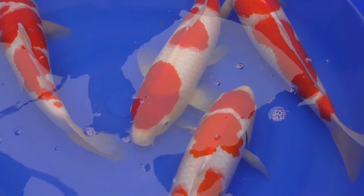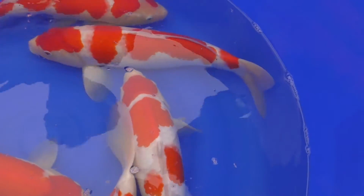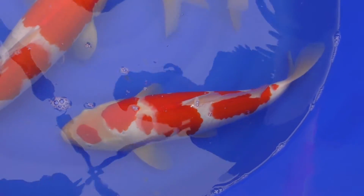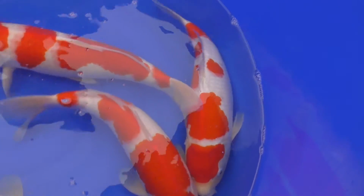Again, especially with the climate we're in, it's a lot of fish for the money, isn't it? You get a lot of fish for your money. If you're breeding fish, but also if you're showing, we're trying to show different fish at different budgets. That's ticking the box here. A lot of people would like these.